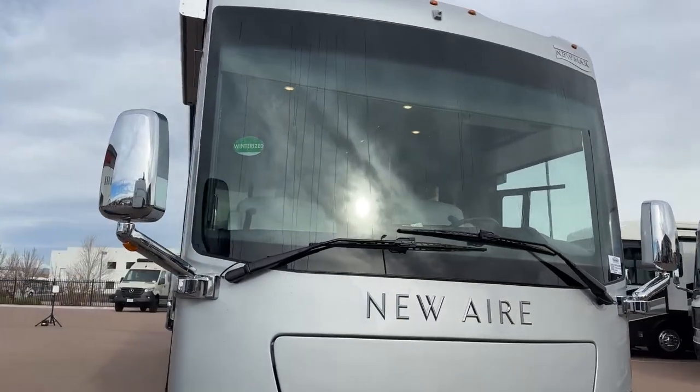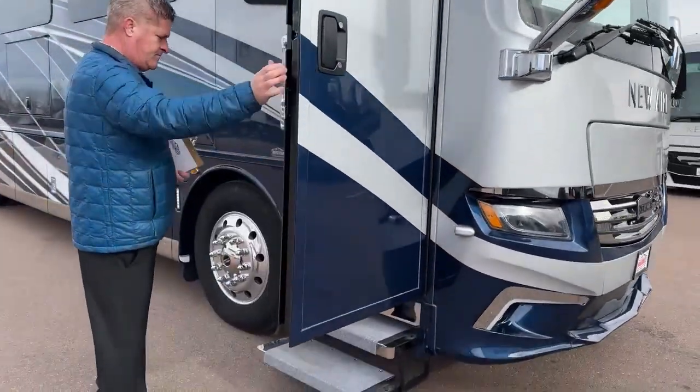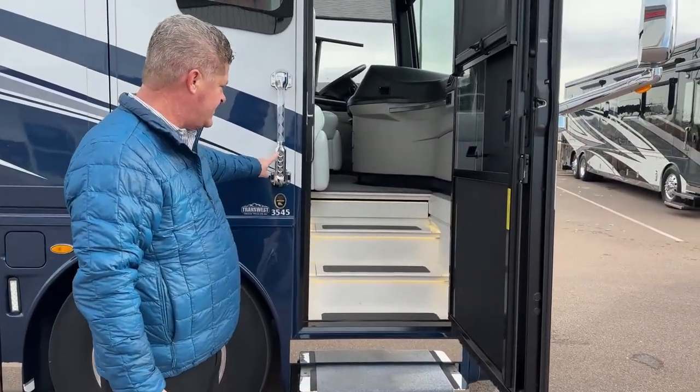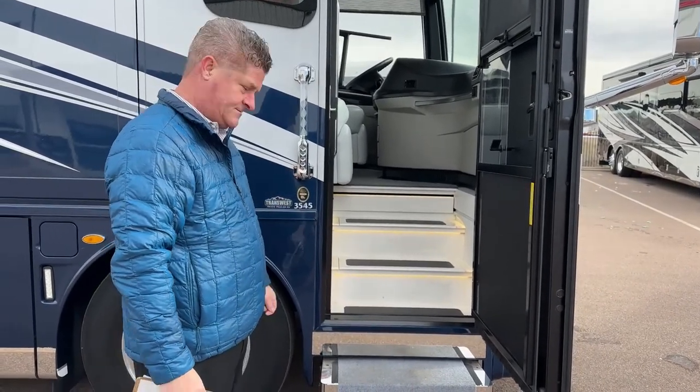Let's go inside. There is a doorbell. You also have a code that you can actually set to your own specifications. Come on in.